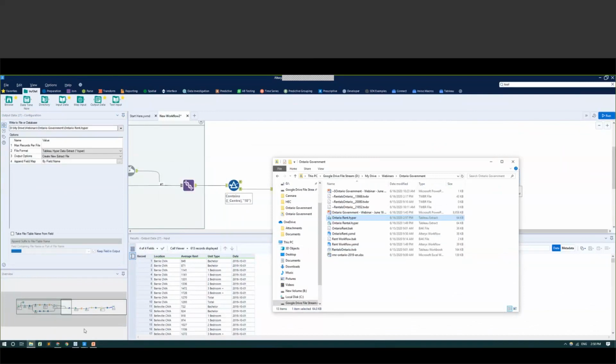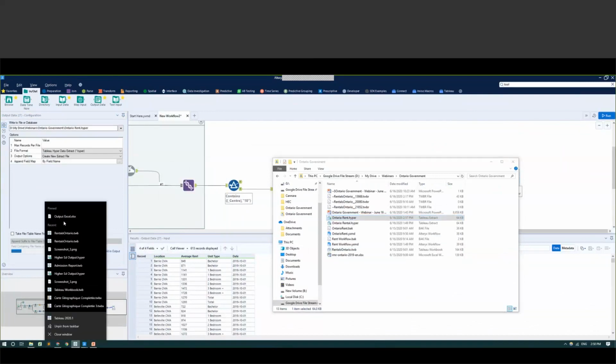Alternatively, if you have a Tableau server, you can also get a plugin that can output directly to your Tableau server. So send us an email if you want more information on that if you have a Tableau server.